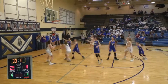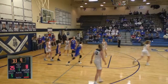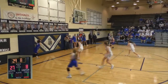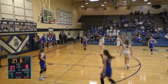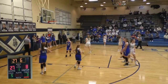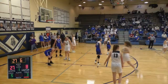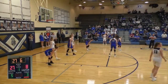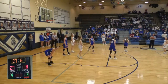Taryn over to Meredith. Meredith to Heather. Heather goes up for two. It's good on her second attempt. Heather Skimper now with eight on the night. Ball knocked out of bounds by Stockton. In for Phillipsburg, number 35, Kay Pockabeer, and number 1, Mae Keaton. Out goes Heather Skimper and Abby Babcock.